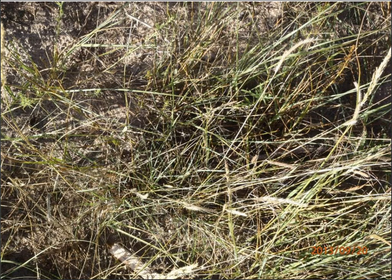Remember, it's not so important that you know the names. You just need to understand their position on the range. Are they tasty or not tasty? Do they live a long time or do they live a short time? We are also looking for dead grass plants, for bare ground, and for litter cover.